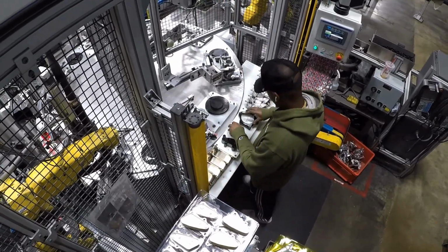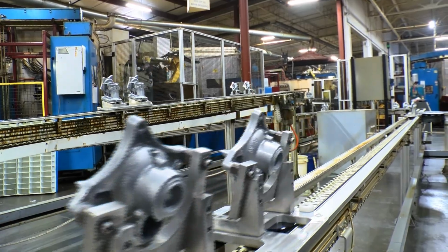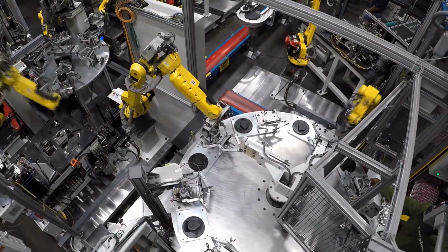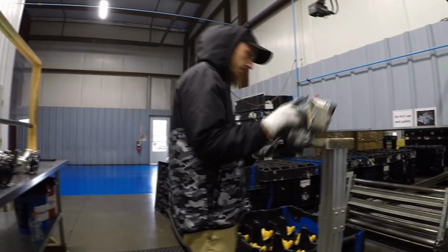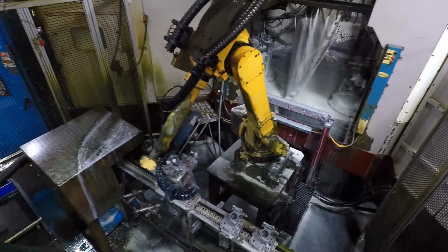So our building in particular is called SGE, which is small gas engine. It is a GM line. Our entire building is dedicated to one part for General Motors, and it's a water pump. The whole building is automated.